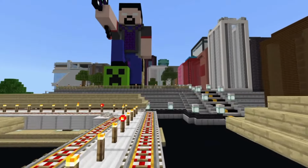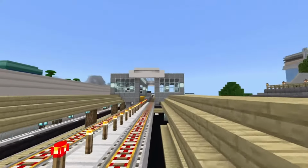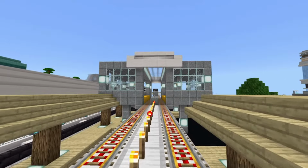The next station is Blizzard City. Change here for the R4 bus service.